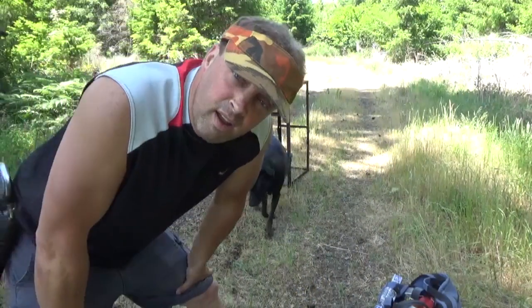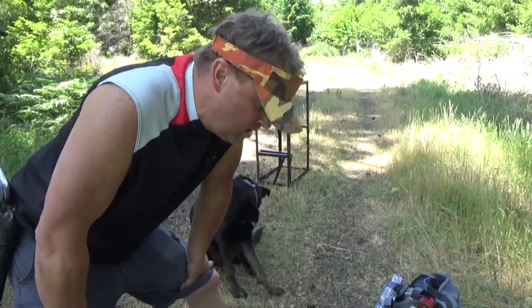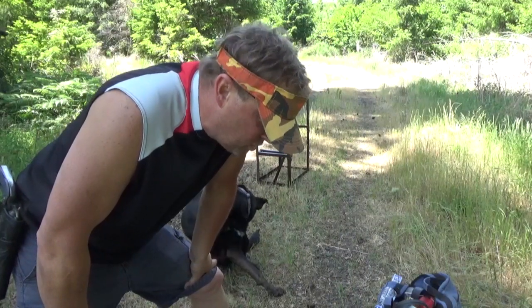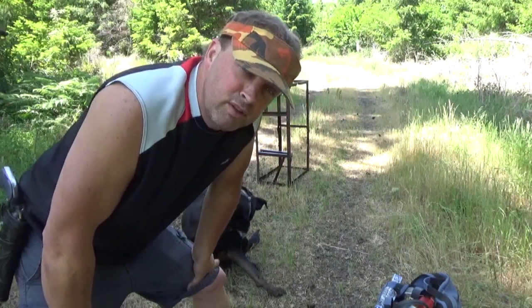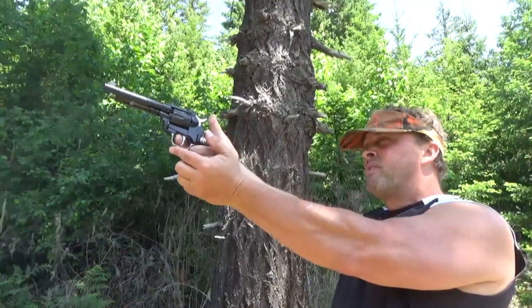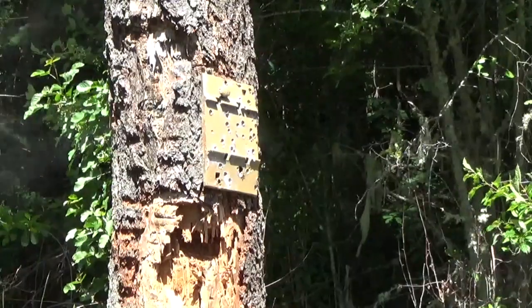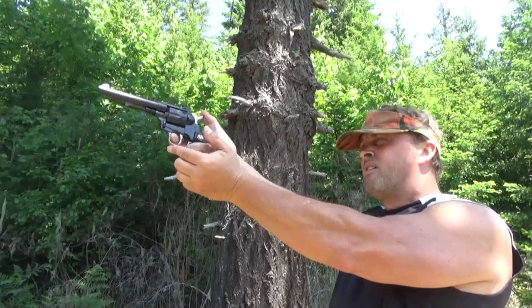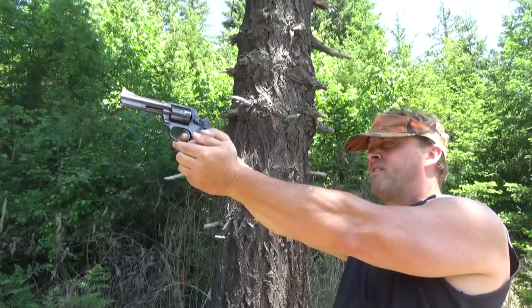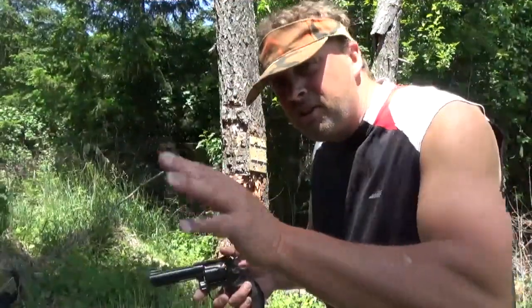So guys, I guess a 22 Magnum does have its place. I'll give it some street cred. It had some pretty good penetration on those sheets. Let's ring the steel and see the difference on the steel. Whoa. All right guys, that's all I had to do.